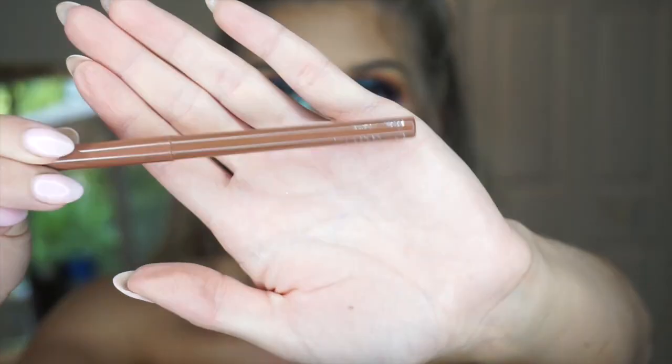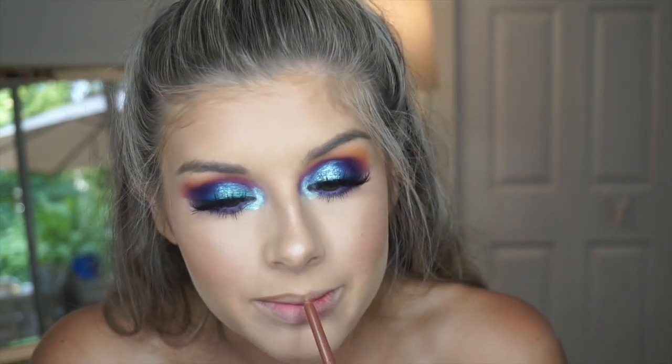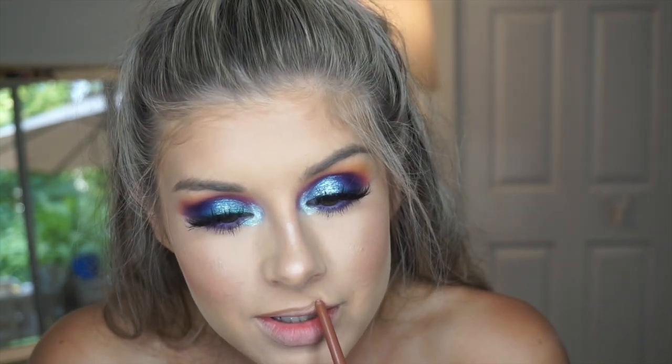I'm of course going to do a nude lip, and I'm going to use this nude lip liner. Literally, I've used it so many times I don't even know what it is. It says like Boutique, I think. I've never heard of that brand. I don't know why I have this, but I'm almost 100% positive I got this lip liner from Sally's for like $4 on a whim, and it's great.